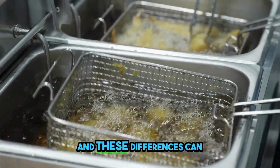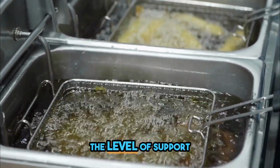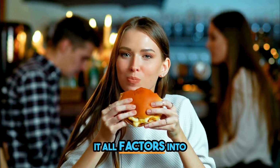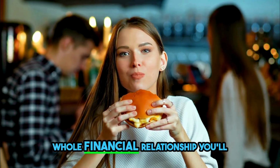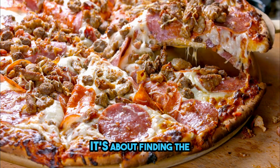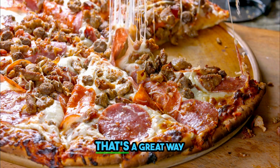It is. And these differences can reflect a lot about the franchise's overall offering, the level of support they provide, the strength of their brand, their marketing power. It all factors into those percentages. So it's not just about the upfront cost. It's about understanding the whole financial relationship you'll have with the franchisor and what you're getting in return. It's about finding the right fit for your goals, your budget, and your vision. That's a great way to put it.